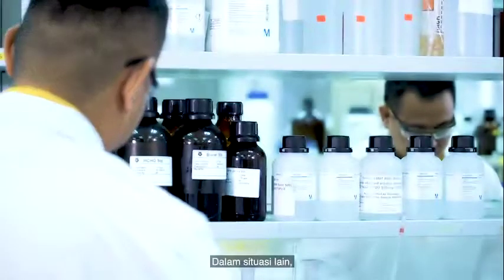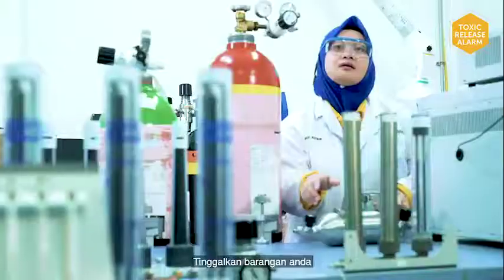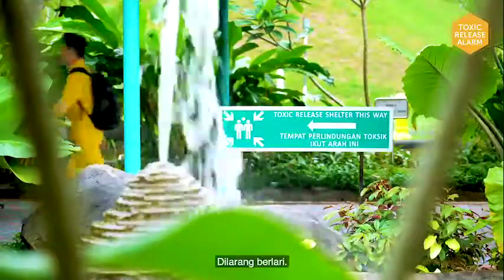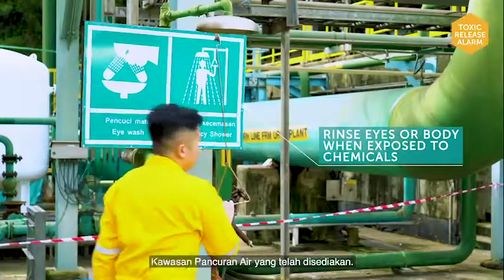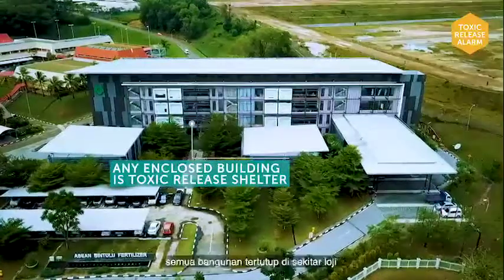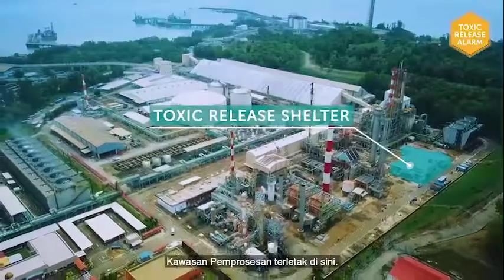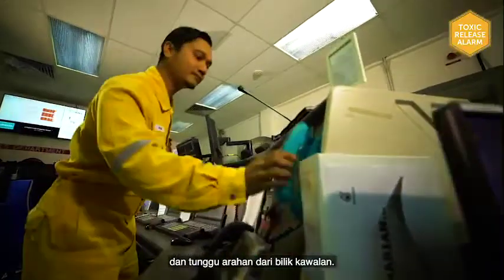In another situation, you may hear this alarm. Stay calm, leave your belongings and walk swiftly in an orderly manner to the nearest toxic release shelter or safe room. Do not run. If you are exposed to any chemical, rinse your eyes or body at the designated rinsing area. For the non-process area, any enclosed building around the plant is a toxic release shelter. Toxic release shelter for the process area is located here. Stay indoors and wait for instruction from the control room.